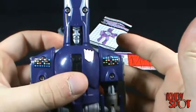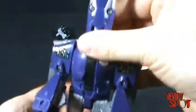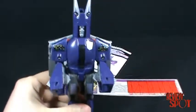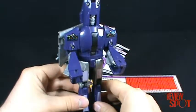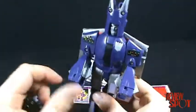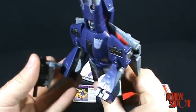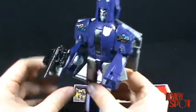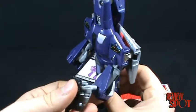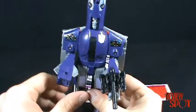You can bring these up, that's entirely up to you though, and bring the hands out. And then when you're finished with all that, you can pop the head down, and there you have, in all his wondrous splendor, Cyclonus. Make sure the camera gets all this. Once again, they've retooled the hands on Cyclonus to be a little larger than the initial Cyclonus, just so he could hold Nightstick. And unlike the Transformers Universe Cyclonus, you can have him holding Nightstick in either hand.